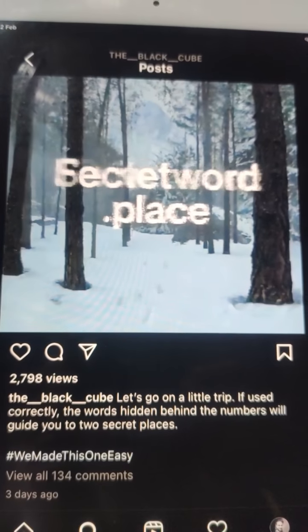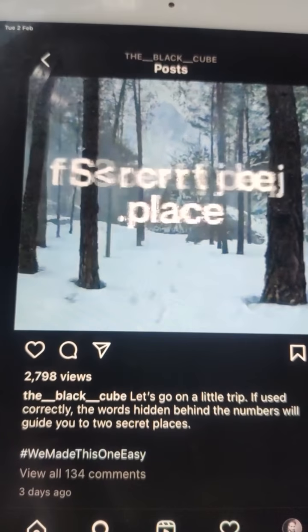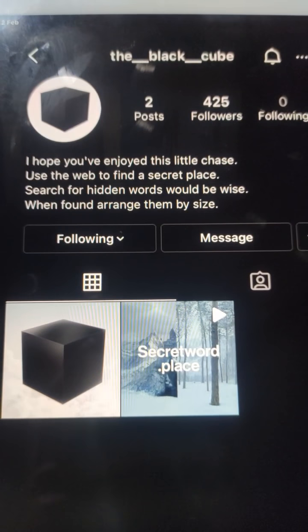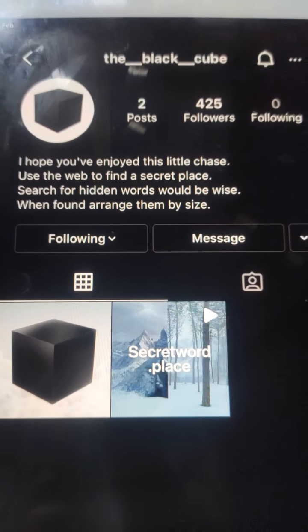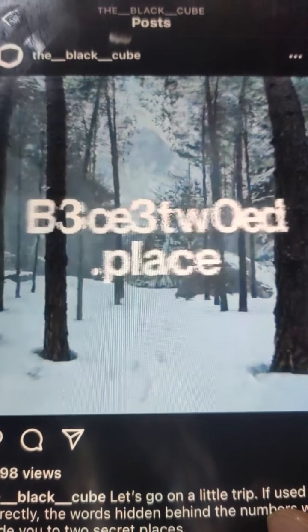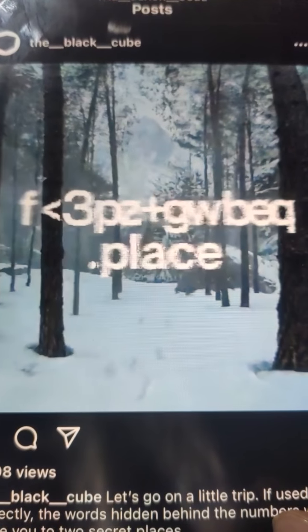And now this is another important clue here, because we have got the words hidden behind the numbers. They are saying that these words will guide you to two secret places. So it means that we have two different places hidden for each of these words. And obviously those secret places are on the web, because it says, use the web to find a secret place. Now if you see this post, it says secret word dot place, and if you observe, this secret word keeps on changing, but the dot place is constant.